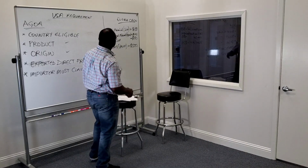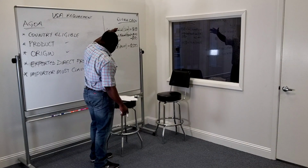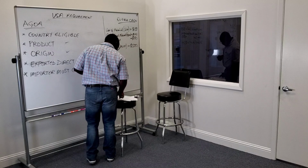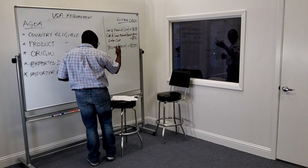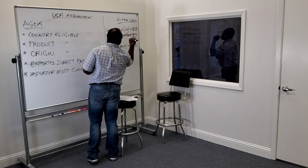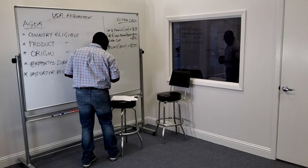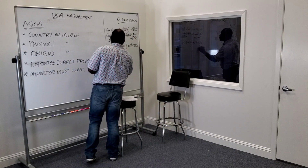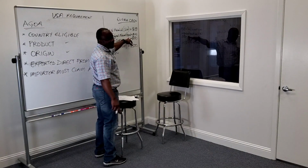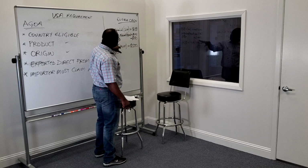Now, if the cost of the material from China had been much higher, it becomes a different case. So let's do the math again. What value did we add to this product? It was originally 100. We now added a value of 130 to it, so the whole thing now comes out to about 230. 130 is already more than 35% of this. So obviously this is eligible.